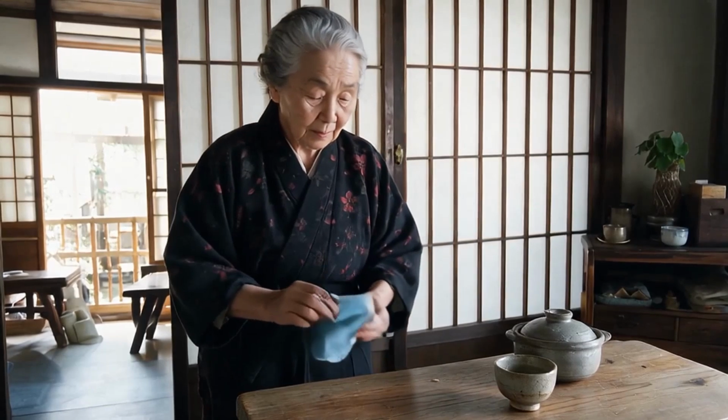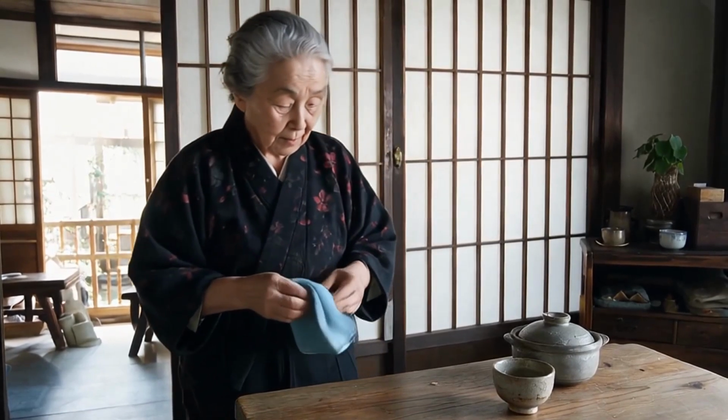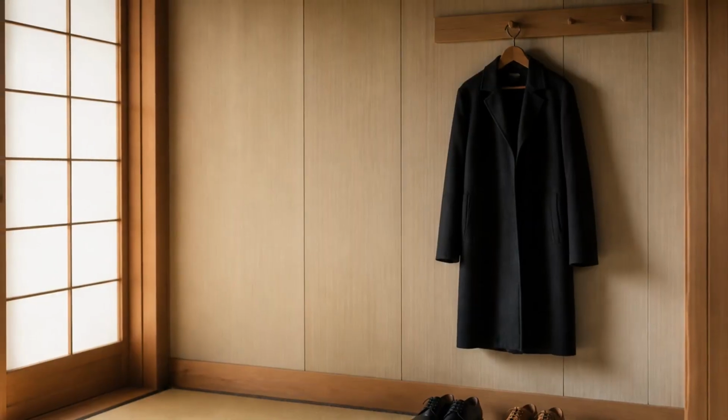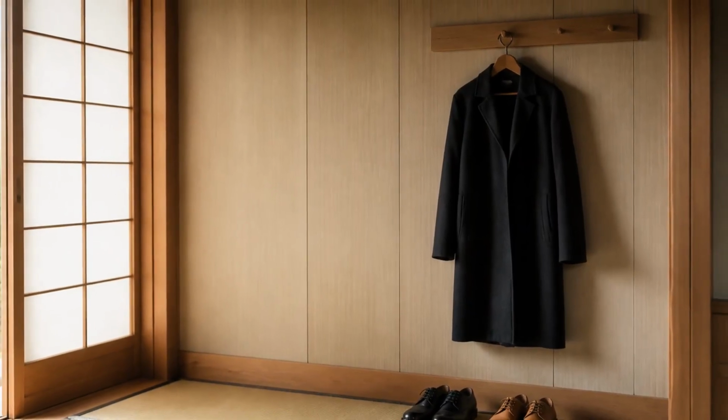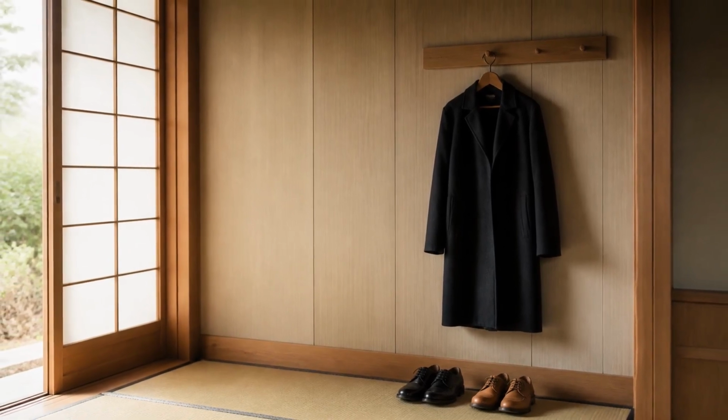The American pattern treats cleaning as an event. You clean on Saturdays. You clean when company is coming. The rest of the week, you let tasks accumulate. The Japanese pattern has no cleaning day. You hang the coat now. You wipe the counter now. You rinse the dish now. Each task is so small, it dissolves into the motion of living. And by the end of the week, nothing has piled up.